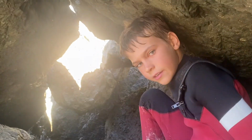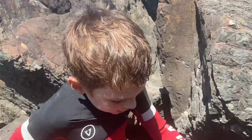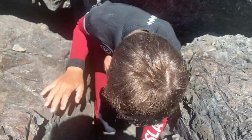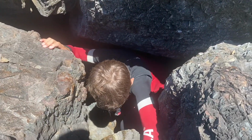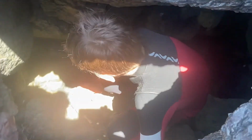Okay guys, now let's go to cave number three. Okay guys, so now we're at the third cave. Okay, let's venture deep in. Super dark, super scary in here. There's spider webs on one side, and there's spider webs. Yeah, so guys, there's spider webs there.